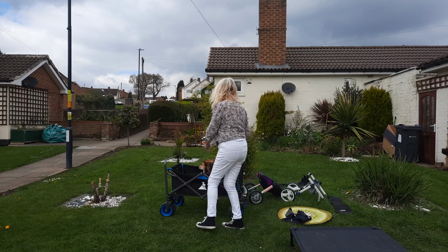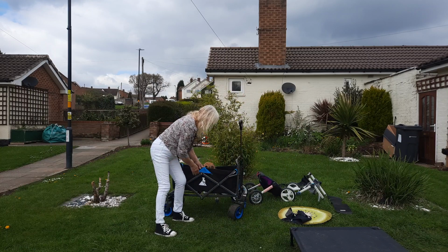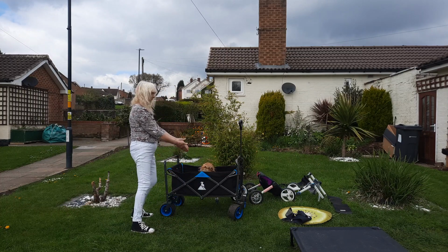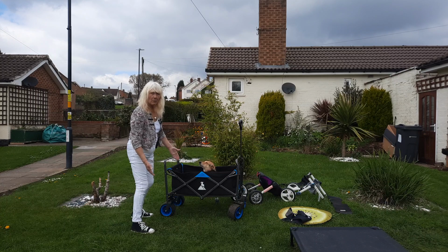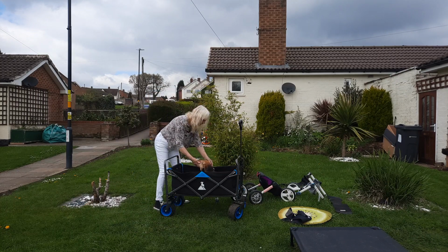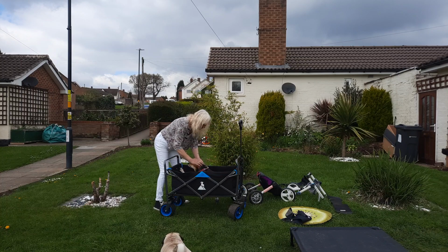So that pops over there, like that. And then she's nice and comfortable in there, isn't ya? Look at her face. Loves it. Do you know, we can't even get her out of it. We have to fold it up and hide it. She'd lie in here all the time, wouldn't you? Wouldn't you? You're a good girl.